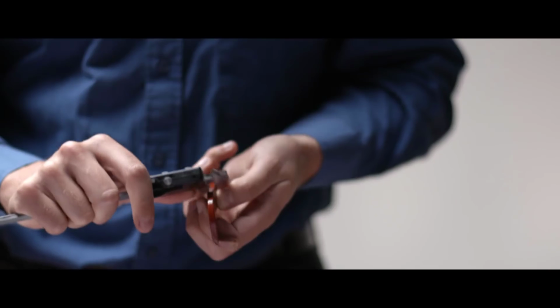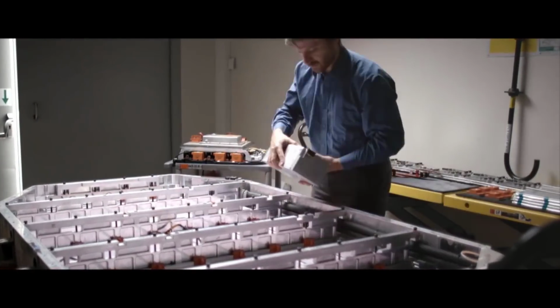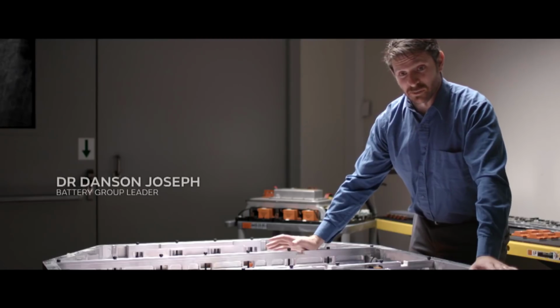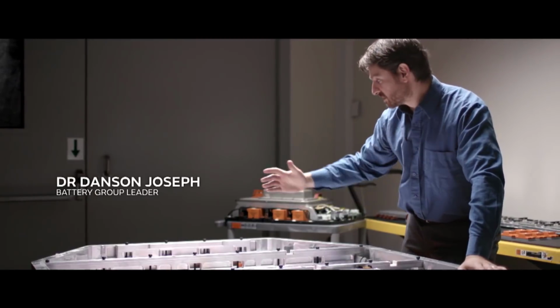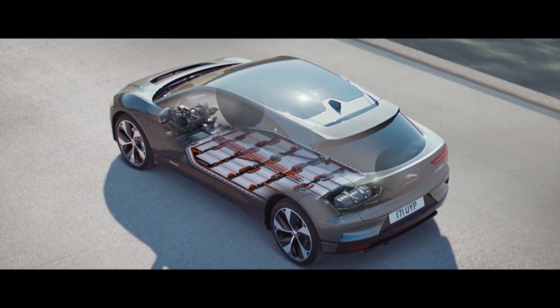Powering the I-Pace is a sophisticated long-range battery. So this is one of our early prototypes of the battery. It's fairly large. It basically fits from the rear wheels to the front wheels. So the lowest point of this battery is the lowest point of the vehicle.